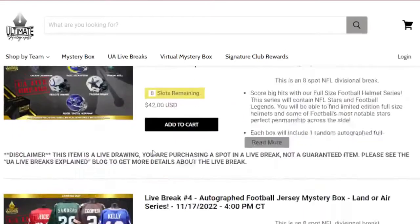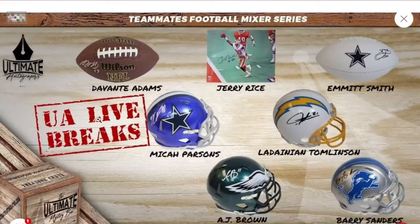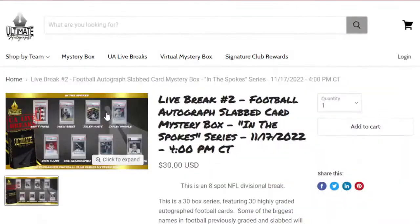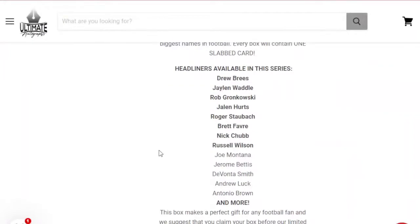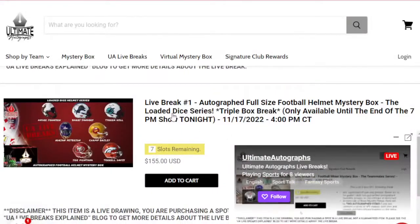Definitely sleeping on the Authentic series and the Loaded Dice. Two great series we are sleeping on. Teammates, still looking for Jerry Rice, LaDainian Tomlinson, Barry Sanders. A lot of good stuff left as far as headliners in that series. We have 4 to go now in the slabs. Moving there. Drew Brees, Jalen Hurts that you mentioned, Jalen Waddle, Gronk, Staubach. There is a Bettis in here. Devonta Smith, a lot of goodies in the slabs. Let's keep rocking and rolling, guys. Let's keep knocking out those breaks. 7 to go in Loaded Dice.